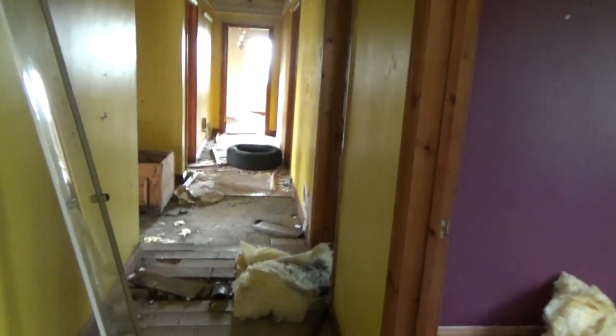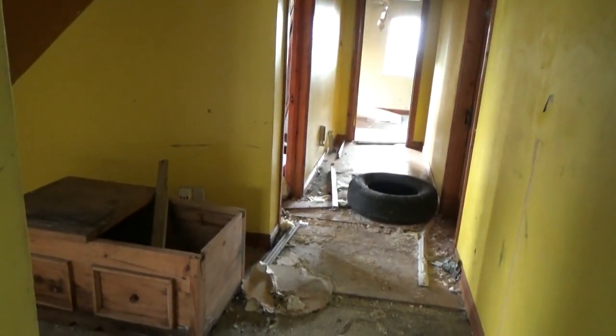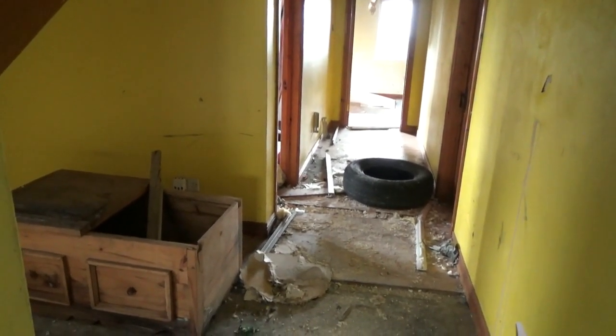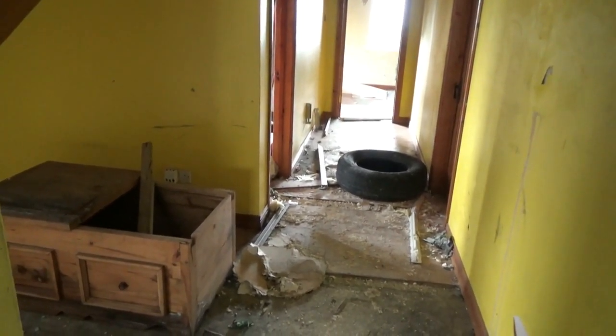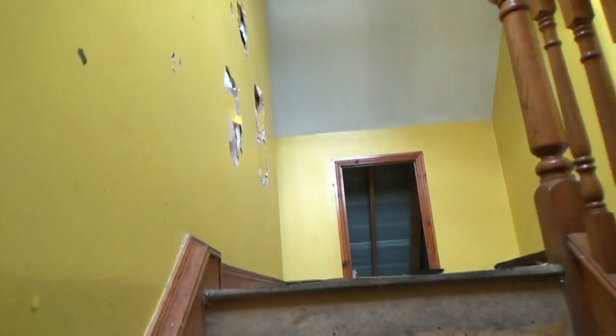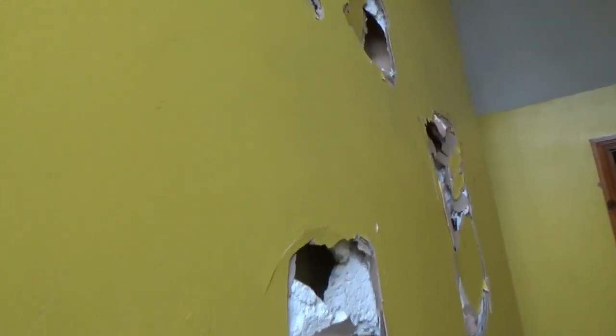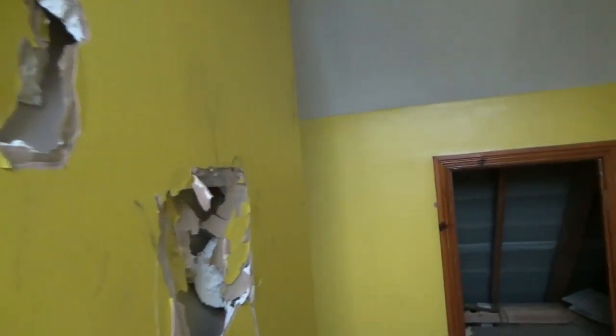Bright yellow walls. It is the wind, but it's still scaring the crap out of me. Bright yellow walls, not my cup of tea, but each to their own, I suppose. Yeah, people have been smashing the walls here and everything.